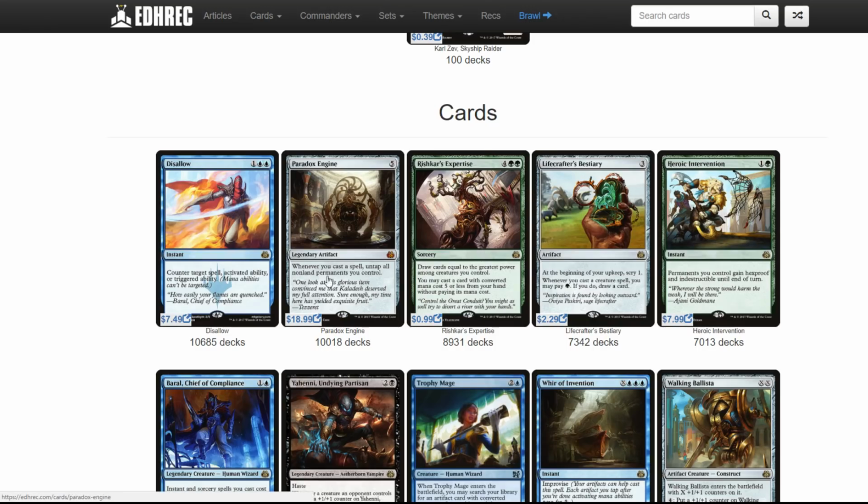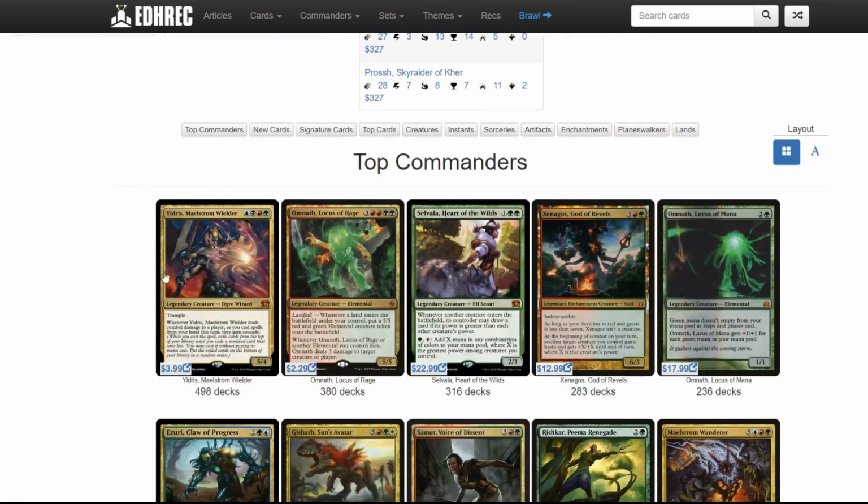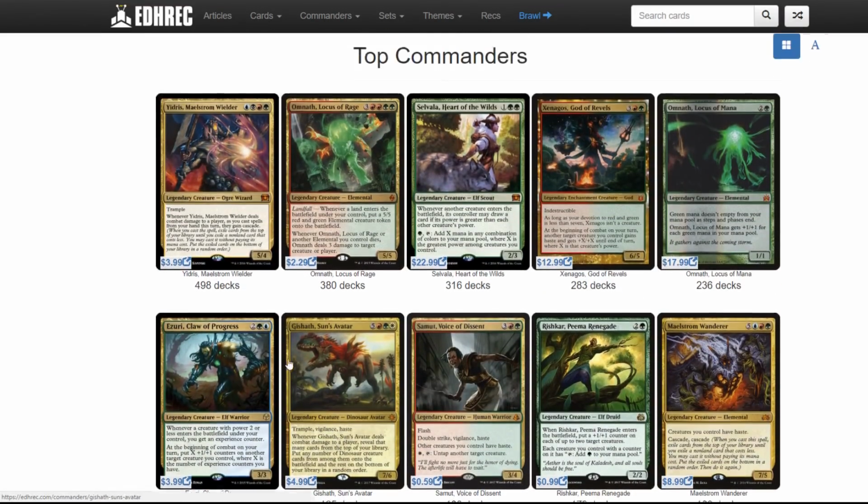We have the Rishkar's Expertise. This is as bulky as bulk gets. This is a card I highly think people should start picking up, because for the green decks, this is their go-to draw for a lot of the commanders that get a big creature. I'm pretty sure that Rishkar has been having a huge uptick because it goes in. Oh, really? Yeah, Gishoth. I think that most of the Gishoths, but that's only 195 out of the decks it has been included in.